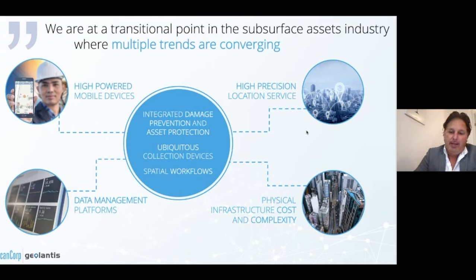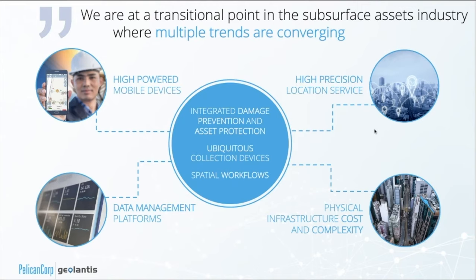The cost of maintaining infrastructure is getting higher and higher. More infrastructure is laid, like fiber cables, and old infrastructure has to be replaced. We see a lot of data management platforms, and our idea was to build a platform which is capable of utilizing all these things and putting them into one platform to prevent damages, classic asset protection, but also to have spatial workflows to update and maintain the existing data sets.